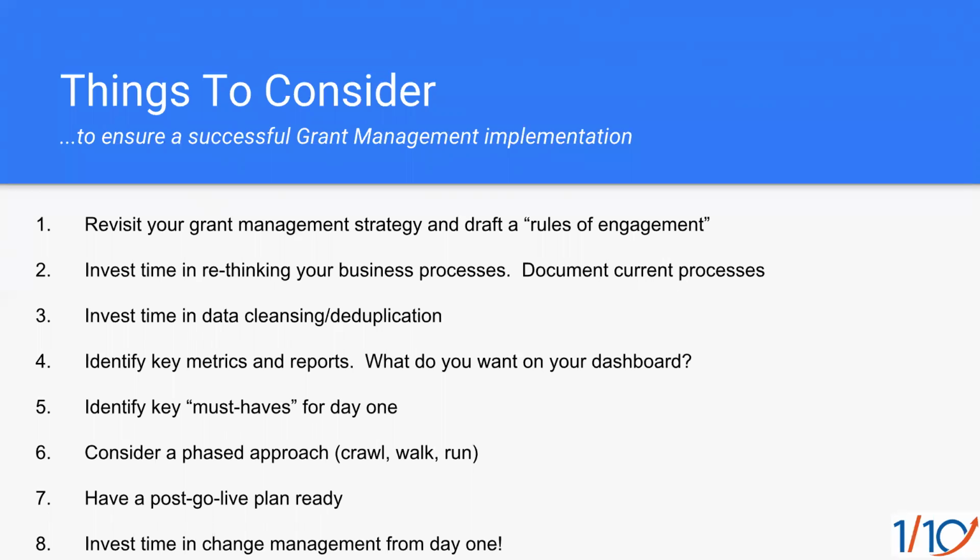And the running theme through all of these is really investing time in change management. Moving from a spreadsheet or a grants management application to a centralized CRM platform is a huge shift. Bigger than it might seem. So rather than just cutting things over overnight and saying, okay, starting tomorrow you're going to use Salesforce, it's really important to engage users day one, even from the planning to the implementation, to the testing, to the training, really have folks engaged with the system as much as possible, using the system, touching and feeling it, understanding what's going to change, and more importantly, understanding what's not going to change.